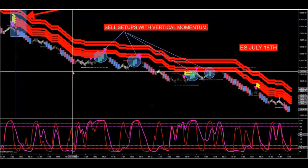All right, so our momentum chart can be used to let us know when there's a possible vertical move in the market, and then our automation can put us in with our stops, our targets, and our trail. Okay?